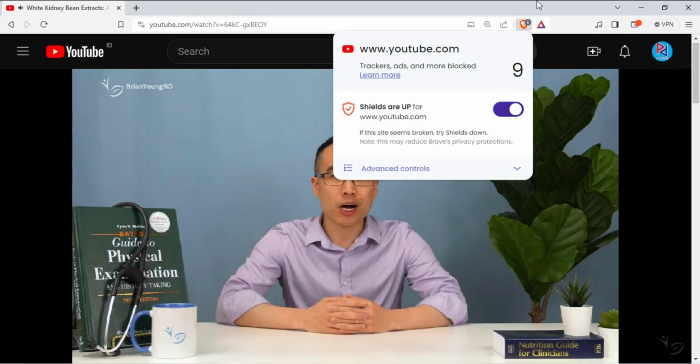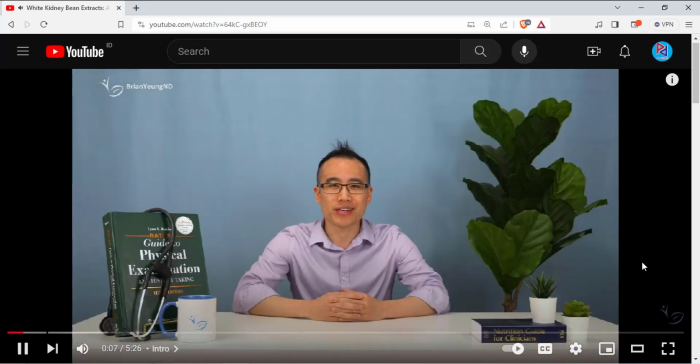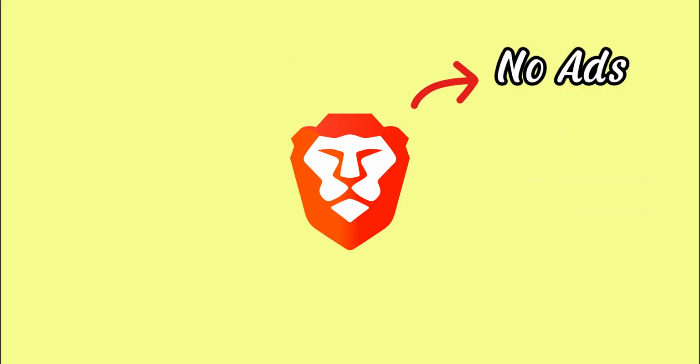and make sure you activate the shield. Then, you can watch any video you like without ads hovering over your video. This is like using the premium version for free. Not only that, the Brave browser is 3 times faster than Google Chrome.